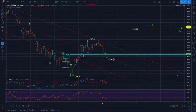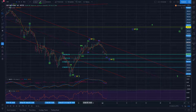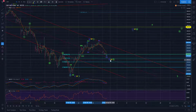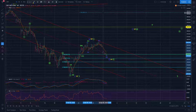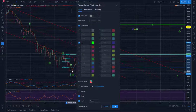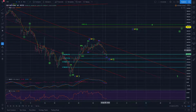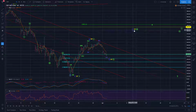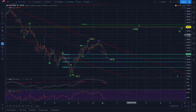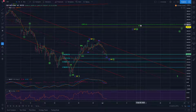But let's just do a little projecting here. If in fact we do have a wave C low in place today for either that larger B or 2 wave, let's get some targets. If we just do an AC equality, I think we'll just start with that. If we do just a C wave up here, say for a larger wave 4, and again, we actually can't overlap this yellow line at 28.55, but let's just say we get close to it.